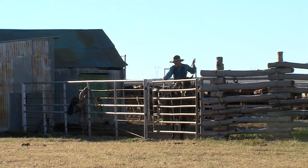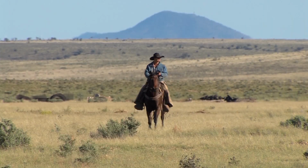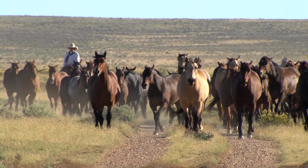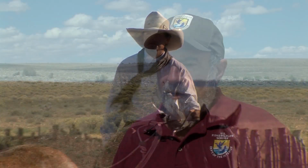The ferrets were welcomed onto this working cattle ranch because of a safe harbor agreement, a special provision of the Endangered Species Act that allows private landowners to conserve endangered species on their property with minimal impact to the use of their land. You know, when you have folks like this with a conservation ethic they do, again, they're going to welcome having endangered species on their property, and they're going to be proud of that, and they should be.